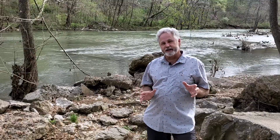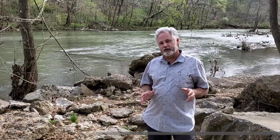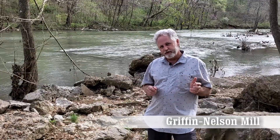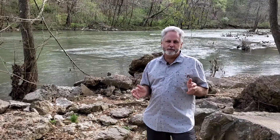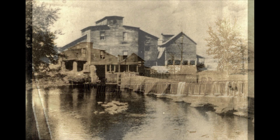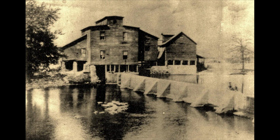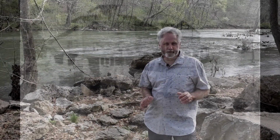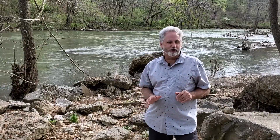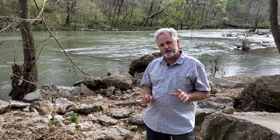There was a lot of things that happened on this site associated with the Griffin-Nelson Mill that used to sit here. Now, the Griffin family and the Nelson family owned this mill back and forth for the several decades that it was in existence. Ultimately, in the end, it was owned by the Nelson family. Now, this mill was plagued with lawsuits, and not from people accusing them of wrongdoing, but from a single bureaucrat. The interesting thing about that bureaucrat is the way they took matters into his own hands in the end. I'll get to that in just a minute.